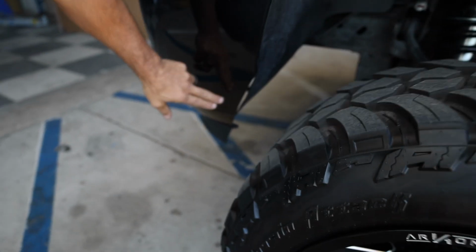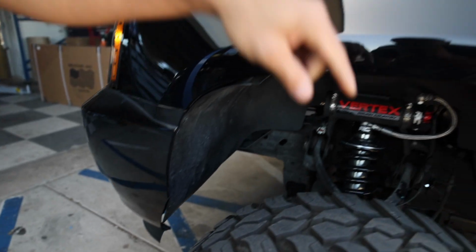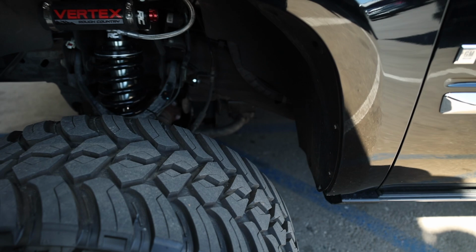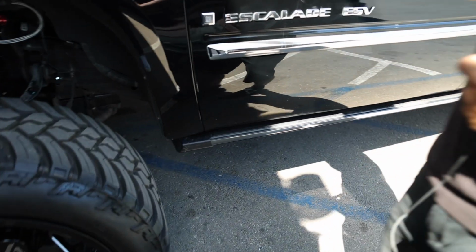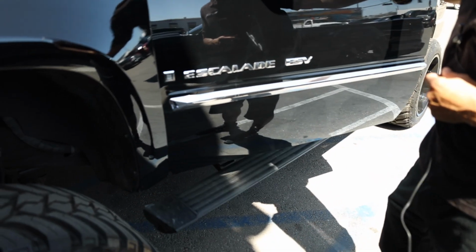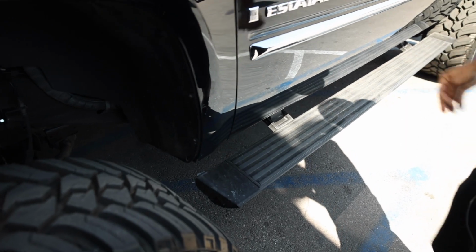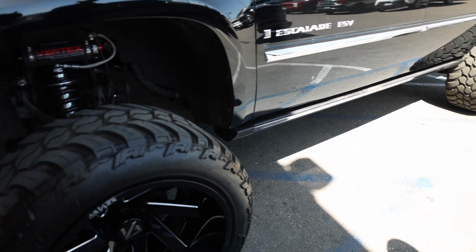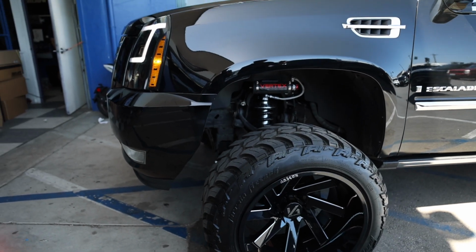We did have to do tons of modification. So we had to cut the bumper here. We also had to trim. We did a NorCal mod on the inner fender, and we actually had to even cut the side step. So that side step is electric, and we had to trim that up in order for this not to rub so bad. Still rubs a little bit, but it just looks awesome. I love the way this came out. Customer's really happy with it. We're really pleased with the way it looks.